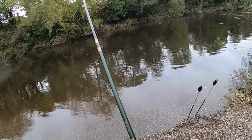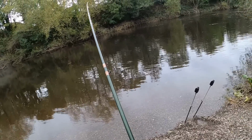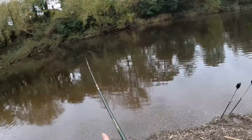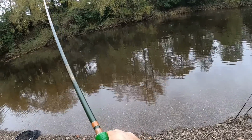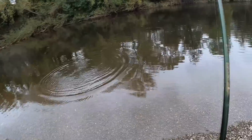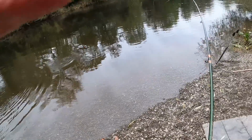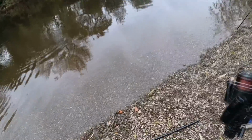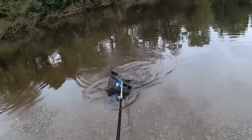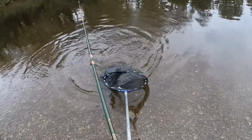Oh, he's in there close. Probably 5-6 pounds by the feel of it. Oh yeah, nice fish. Oh yes, please. Come on, babe. He's in. Oh, what a saviour. What a fish to save a trip with. That's what I call good pike fishing. There we go.